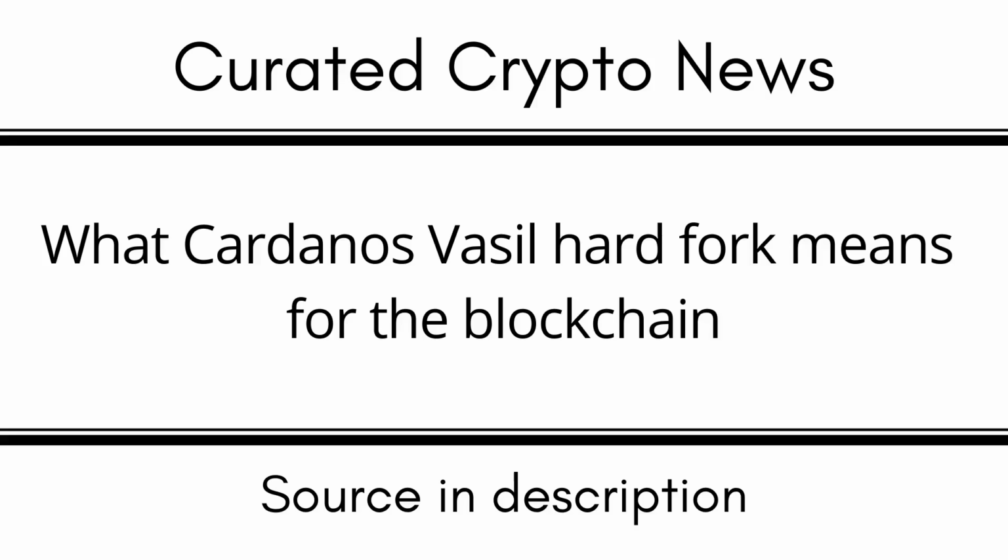Other updates include an enhancement of Cardano's native smart contract programming language Plutus, which will now be more functionally advanced than its previous iteration. Not only that, Vasil will also improve the platform's security by making it easier to interface with Cardano's UTXO model, which has been built to resemble that of Bitcoin, while keeping its transaction load off-chain.